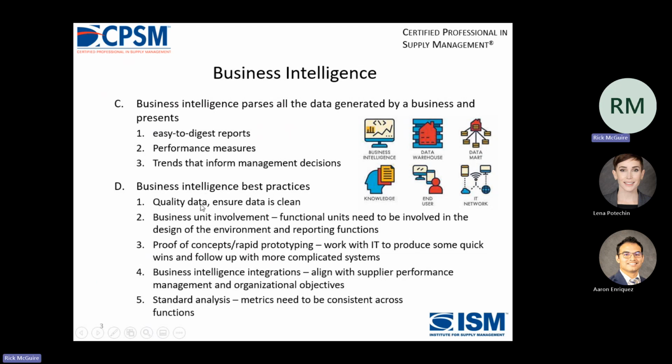Best practices: quality data, ensure data is clean. Always a problem with these big ERP systems. Data is usually a mess and needs a lot of cleanup. Business unit involvement: functional units need to be involved in the design of the environment and reporting functions. Proof of concepts, rapid prototyping. You've got to work with IT to get some stuff up and running on it quickly. Integrations align with supplier performance management and organizational objectives. And standard analysis: you need metrics and KPIs consistent across functions.